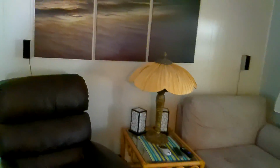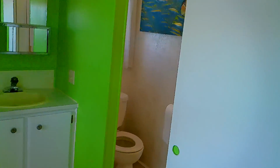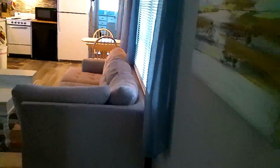This is the only room that is not furnished. It has a shower and just a small bathroom and the closet. It's definitely decorated beachy, so it's beautiful. The owner put the surfboard on the wall this morning, so you would feel like you were at the beach.